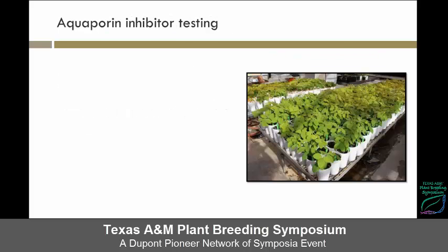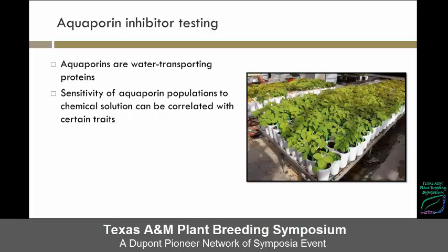One other thing I want to talk to you about, another trait that we evaluated, was aquaporin inhibitor testing. I'll go through the procedure of how this works on the next slide, but I'll give you a quick introduction here. Aquaporins are water transporting proteins, and the sensitivity of the aquaporin populations within soybean plants to chemical solutions can be correlated with a couple of different drought tolerance traits. This work has been done by more physiology type studies to identify correlations of these aquaporin populations with specific drought-related traits. I'm going to talk to you a little bit about that.